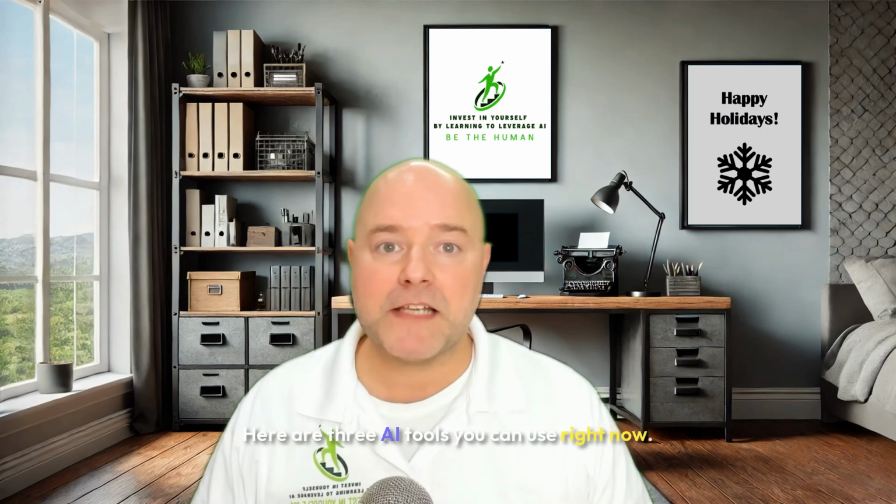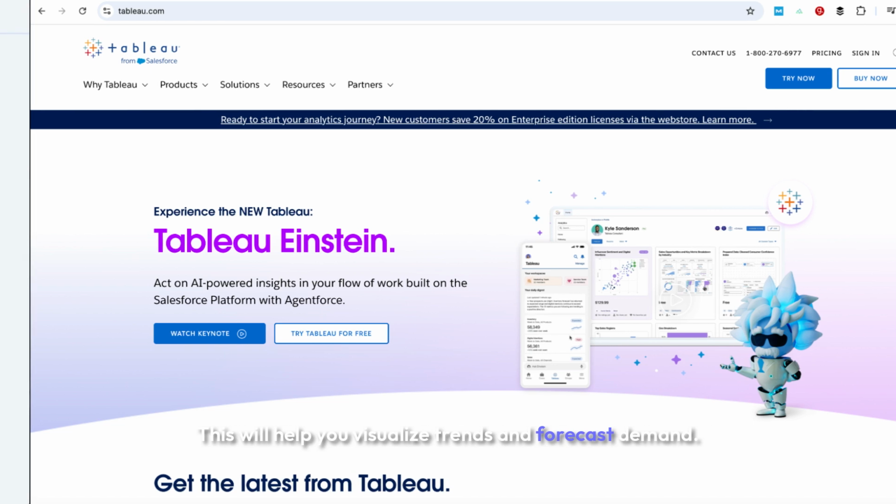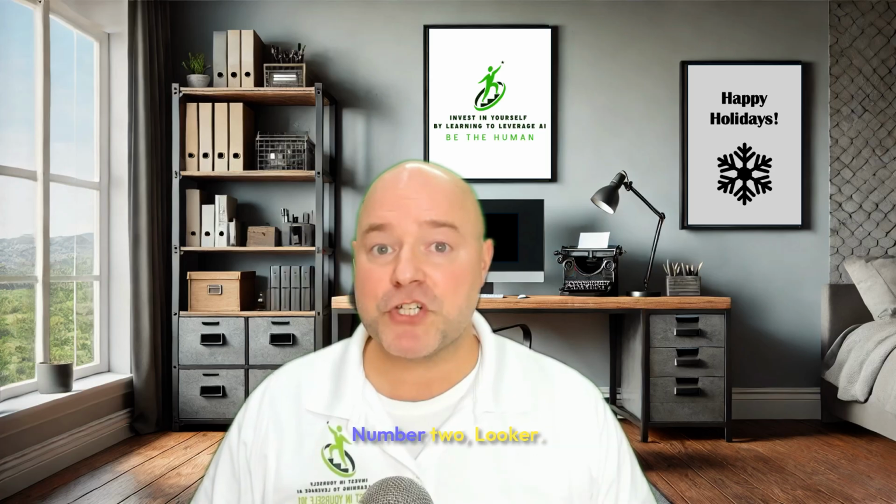Here are 3 AI tools you can use right now. Number 1, Tableau AI. This will help you visualize trends and forecast demand. An example, input your sales data from the past 3 years to see a clear pattern of when specific products are in demand. Number 2, Looker.